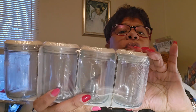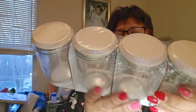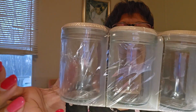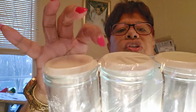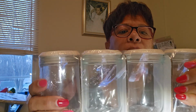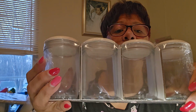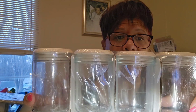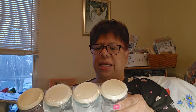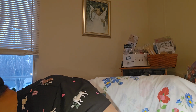And I saw the, I thought these were nice. I don't know what I'm going to do with them, but they're just little containers, and this was a $5 item. It's just four glass containers with a little suction top. I think it's plastic, but it looks like wood. I don't know, I'm going to use it either in my kitchen or in my craft room. But I thought these were nice. And they had the next size up. They had a bigger size. But they were not in the clear. They were in like a black glass color.